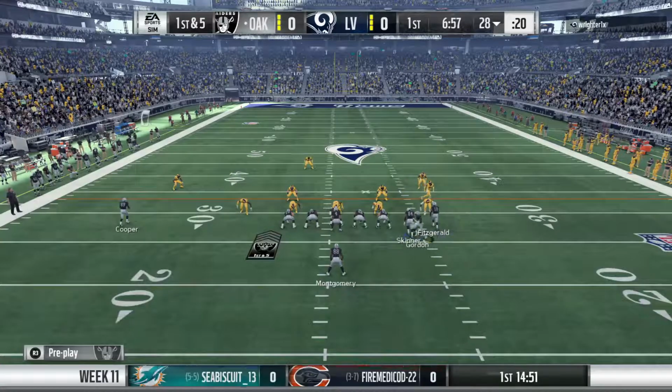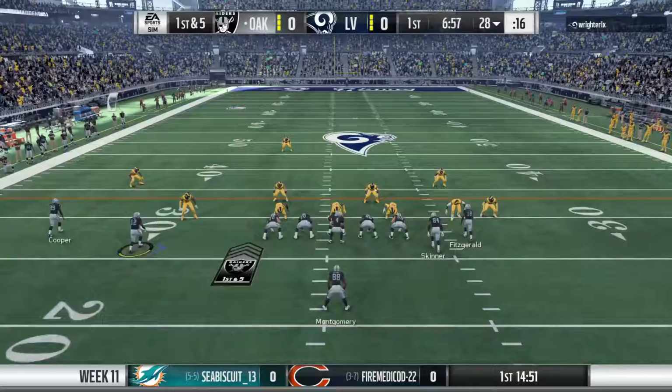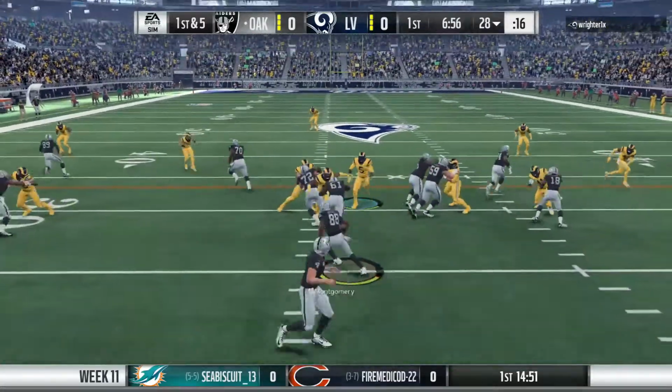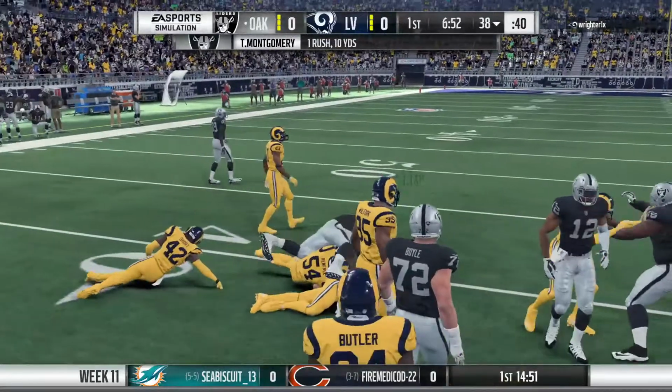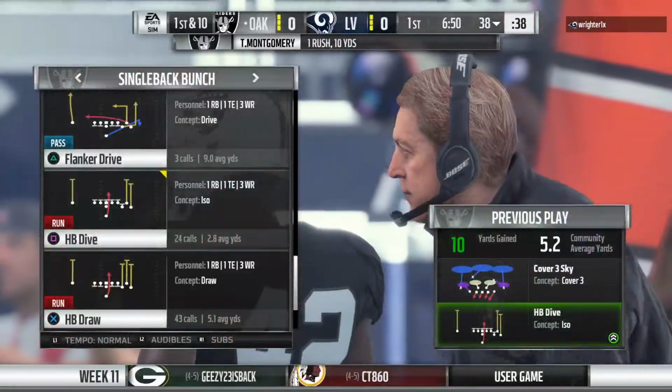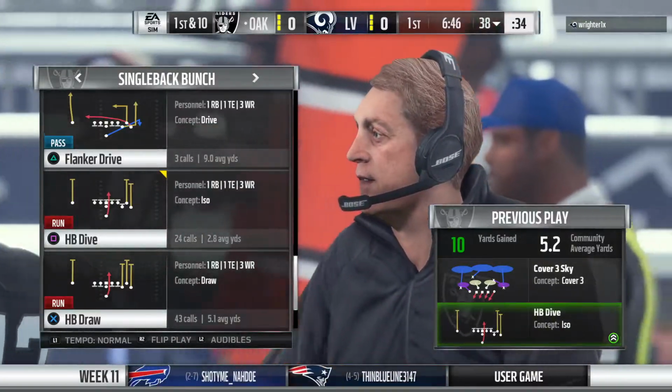They'll send Gordon in motion left. A give. This is Montgomery. And they're able to get this one across the 35. A pickup of 10, and it's enough for an Oakland first down. That O-line.